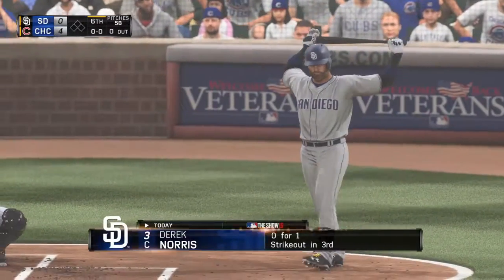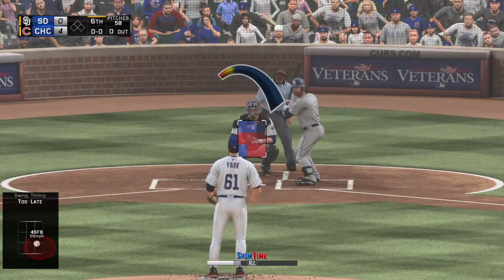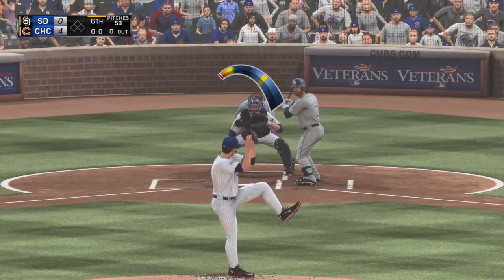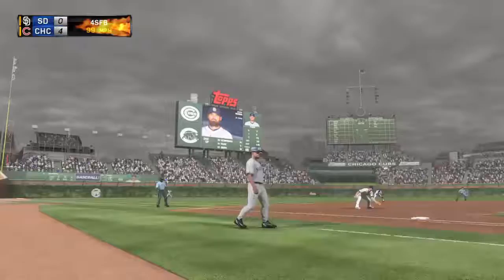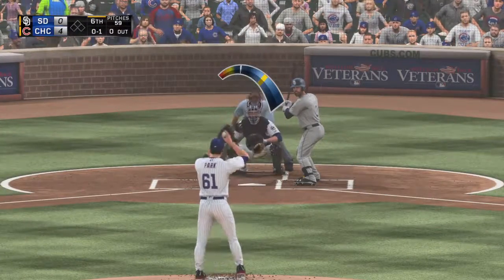Derek Norris steps in here to lead off the 6th as the rain continues to fall here. I'm glad I'm up in this cozy booth with you guys because come on, it looks pretty miserable down there to me. 0-1. Starts him with a good rising fastball there for strike 1.